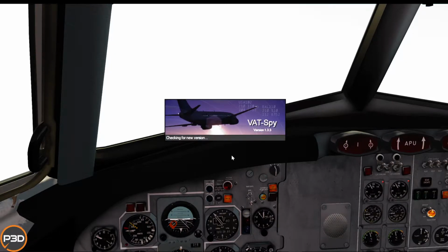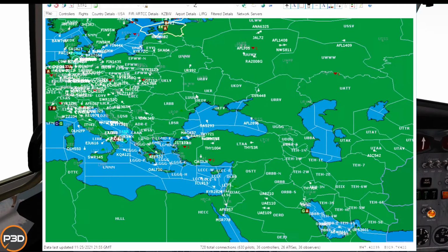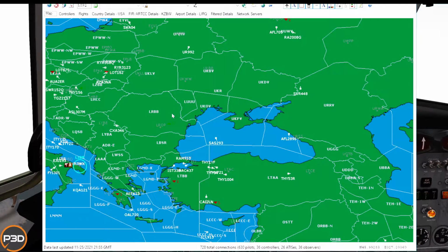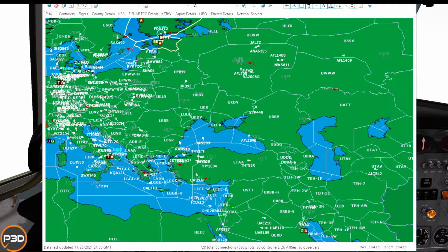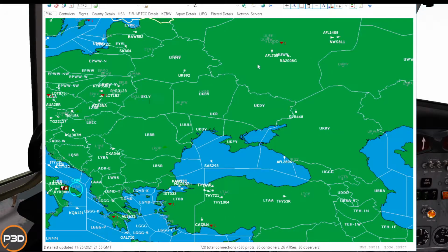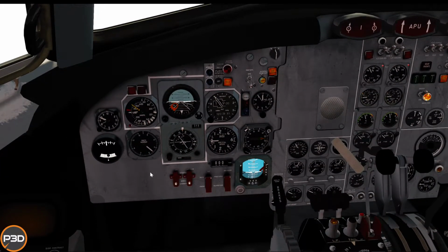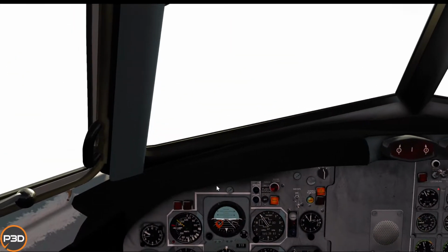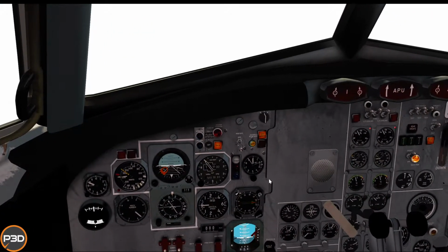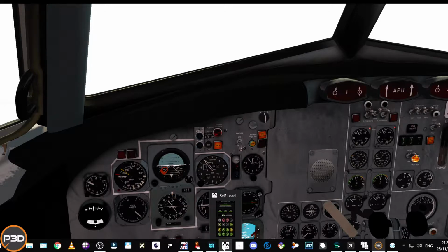Busy in the sky, isn't it? I am still on VATSIM, but there's no controllers where we're going, and there's very little traffic as well. In fact, there's no traffic where we're headed here. Is that right? Yeah, there's no traffic, so I mean there's no point being on VATSIM, to be honest, but anyway, we are in observer mode, so even if there was, they wouldn't see us coming in, which is half the fun with Pro ATC. Right, what was I going to say I was going to do? We've checked the weather.